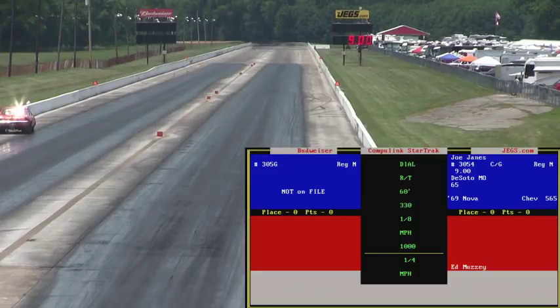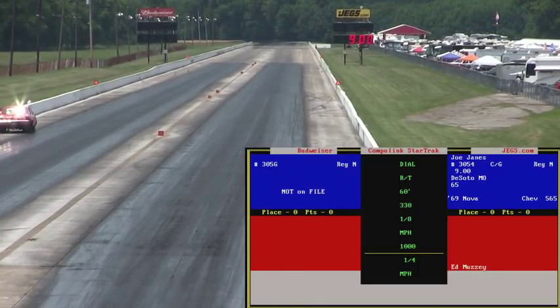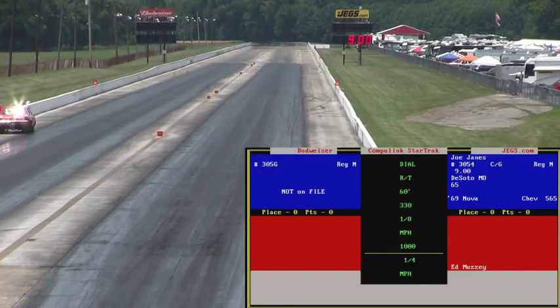Looks like Comp has made their way to the ready line. We have just a handful of gassers left. Looks like we got 3 over here in the staging lanes and 2 in the water box and 1 sitting idle on the track. Then it'll be time for competition eliminator.